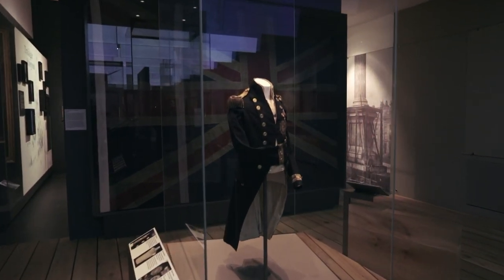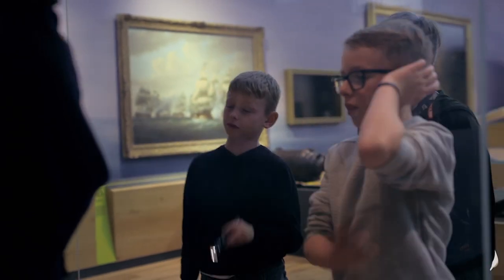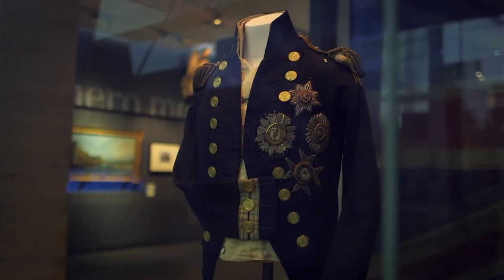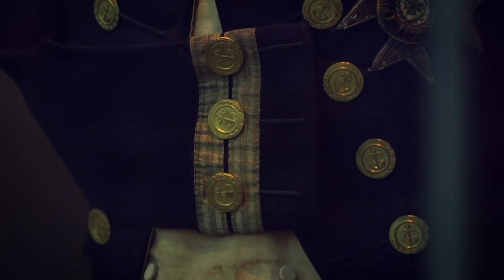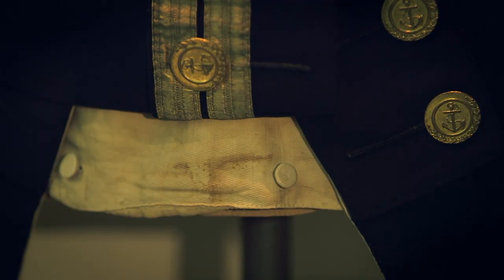Nelson's coat. Whoa. I wonder what the badges are for. The badges are for heroism. Okay. Ooh, marks. It's like chocolate. Well, check around. Yeah, there's chocolate marks. Where? That's disgusting. Look, where the black bit is. See, there's chocolate or something.